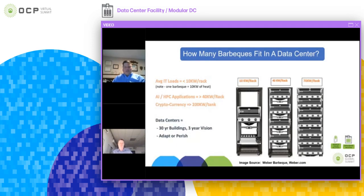Jumping to this first, the title of today's presentation was How Many Barbecues Fit in a Data Center? Where did that title come from? It came from the fact that very few people understand kW as a measure of heat, but they do understand barbecues as a measure of heat. When I heard one of these presentations in the past, I went outside and bought a Weber 3-burner barbecue. I found that that barbecue put out exactly the same amount of heat as one 10 kW rack. So I started talking in terms of barbecues, because I think that is a term more people understand than kW of heat.